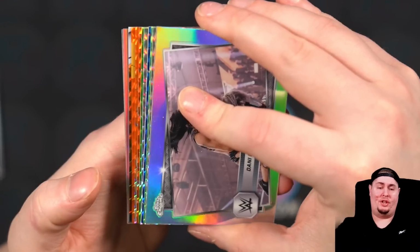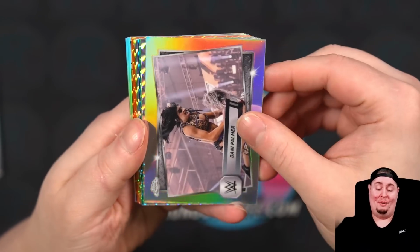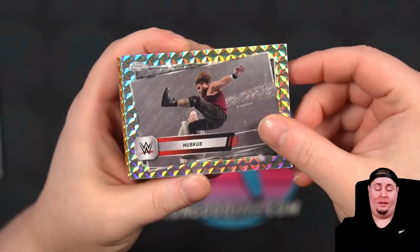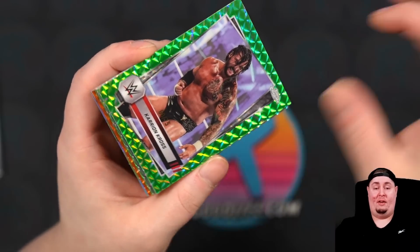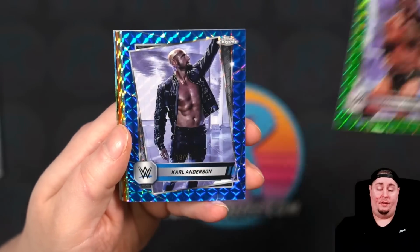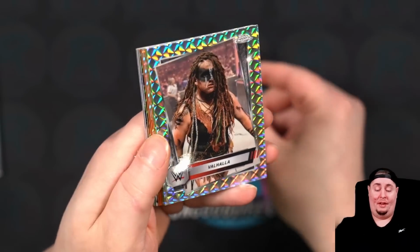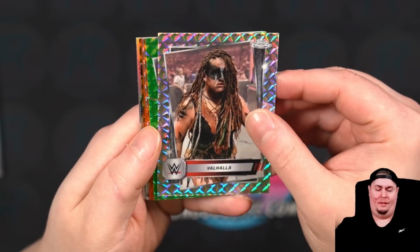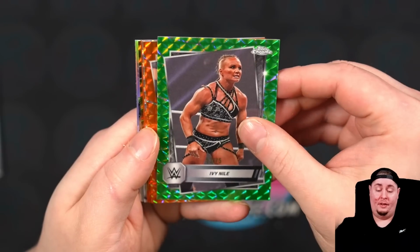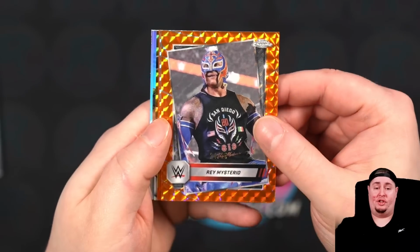See, more shimmer or more geometrics. I see like 3 oranges in a row. We're going to kick off with Danny Palmer. We have Huskus on the geometric. There's going to be Karrion Kross, that is to 75 on the green geo. We got Carl Anderson, 19 of 99. Carl Anderson, Valhalla. There's going to be Ivy Nile, 53 of 75. Orange. Rey Mysterio to 25 on the orange geo.